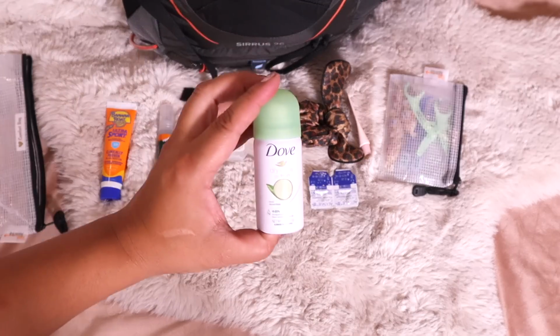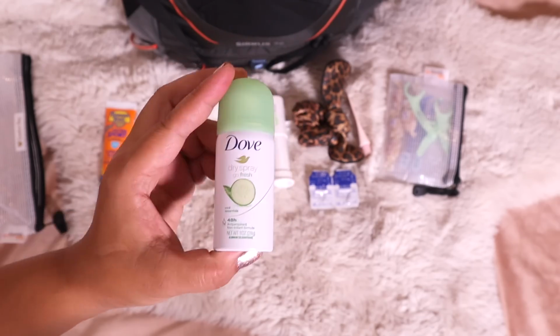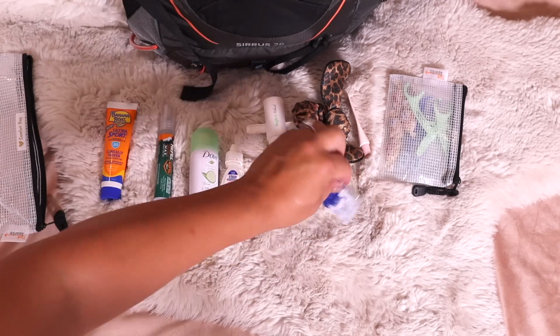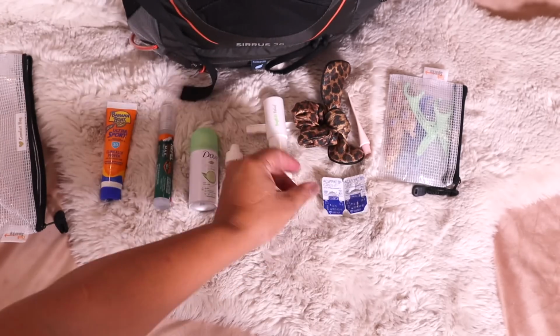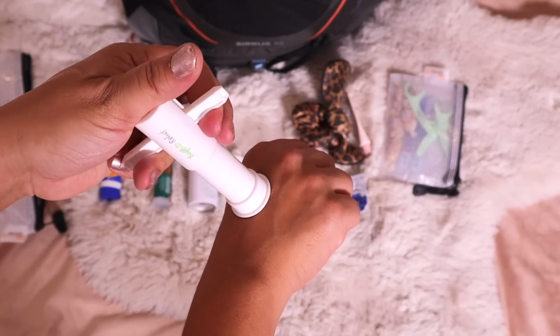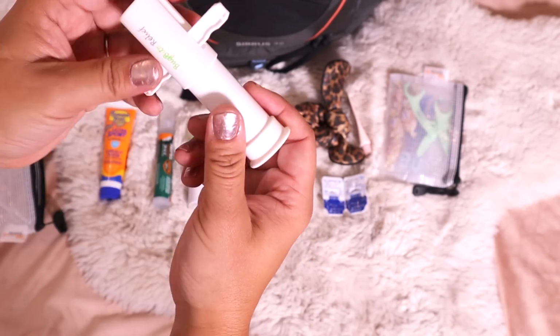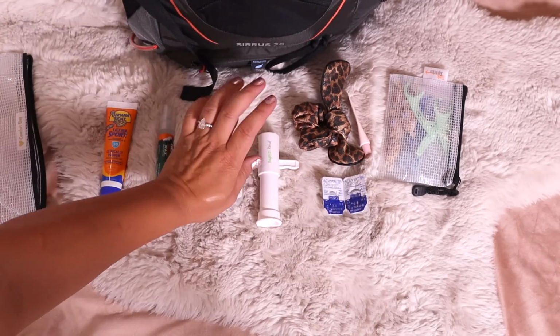Then we have deodorant. My daughter actually used this on the trail and she's like, oh my God, Mom, I'm so glad you have deodorant. Then we have Visine along with my contacts. And then I have this, it's a bug bite thing. If you get a bug bite, you basically go like this and it pulls the venom out. So this works very well. I've been using that for years.